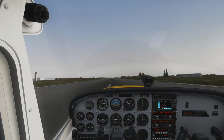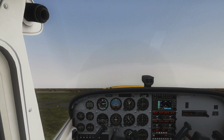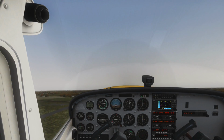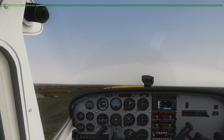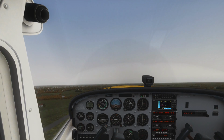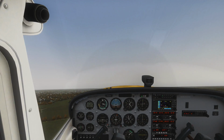Alright. Bring her up. Don't climb too much just yet. I'll go ahead and retract the flaps. The nose is down too much. I'm trying to trim it out a little bit as well. Past 70 knots, still trimming that thing. Let's see, it's a little bit better. We're pretty light too.